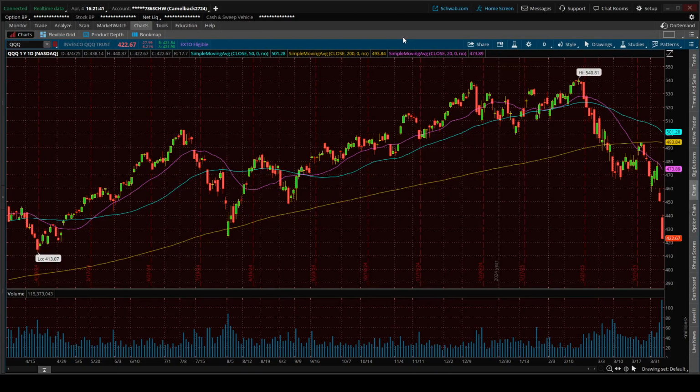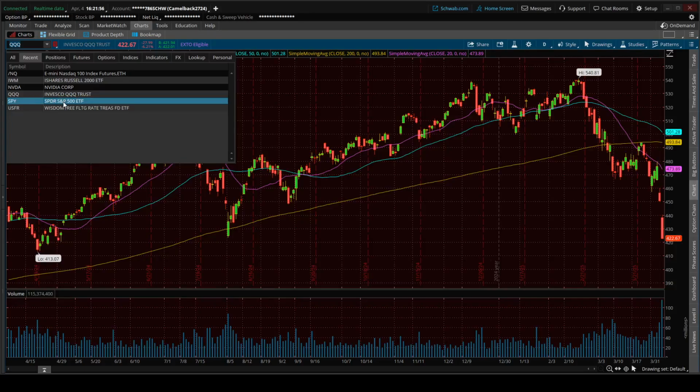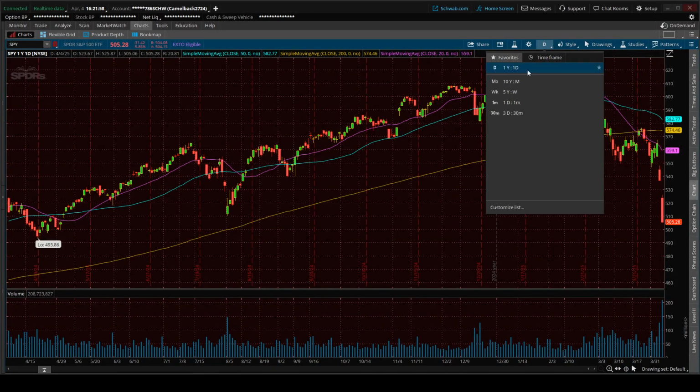Now, that's not a far way down. So maybe we get some exhausting selling on Monday and hit those levels. That's a possibility, right? Both IWM and triple Qs. They're not that far from the levels we're talking about. Now, let's look at the S&P.